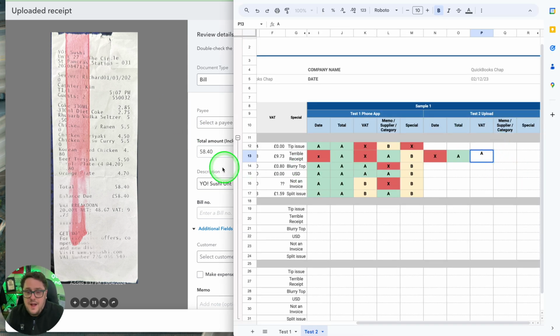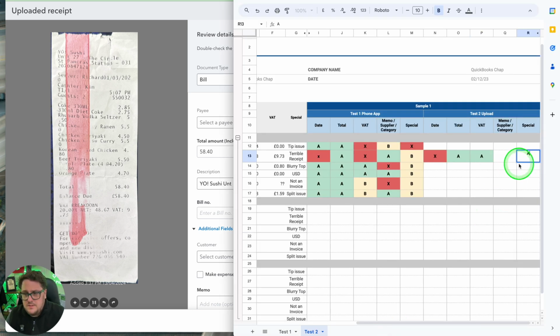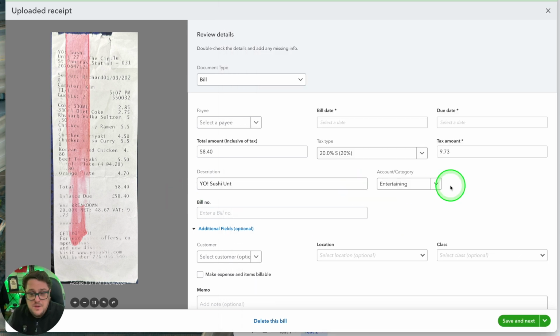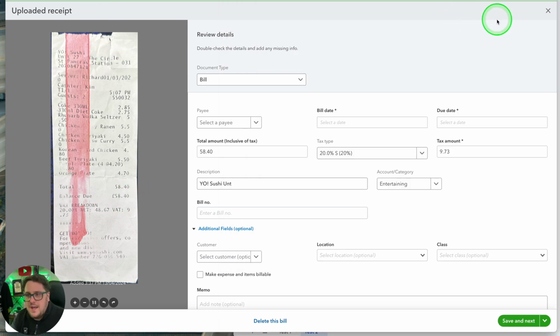Total correct, VAT correct, so happy to see that. Entertainment, description, all that sort of stuff is absolutely spot on, in the memo and everything else. And from a receipt point of view, other than extracting the date, it got everything else right. So yeah, really happy with that. Smashed it. It just shows the quality of the upload does make a huge difference, because there's a much better photo than that original one we had. So yeah, great to see that one coming through.